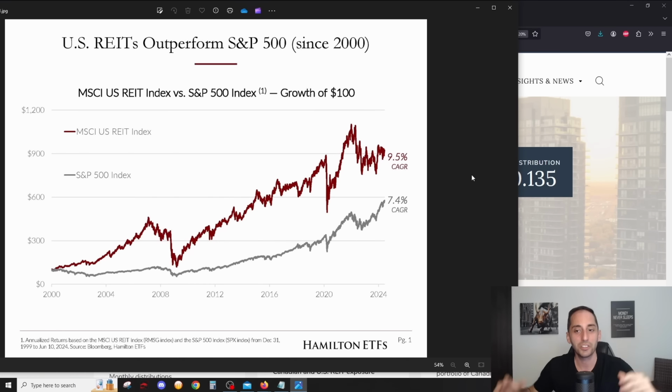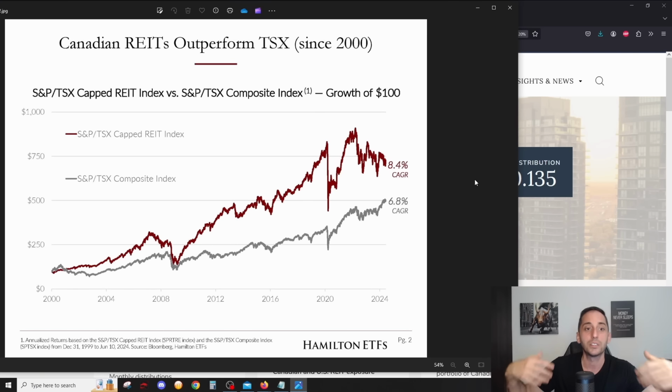And Hamilton did share some very interesting graphs with us, and I find this quite surprising. This is a US REIT index versus the S&P 500 since 2000. And REITs are actually outperforming the S&P 500 using that date, which is very surprising. Same kind of story on the Canadian market. The S&P/TSX Capped REIT Index, which measures all the REITs in Canada, compared to the TSX Composite Index, which is like simulating the overall Canadian market, you actually see that the REITs are underperforming.